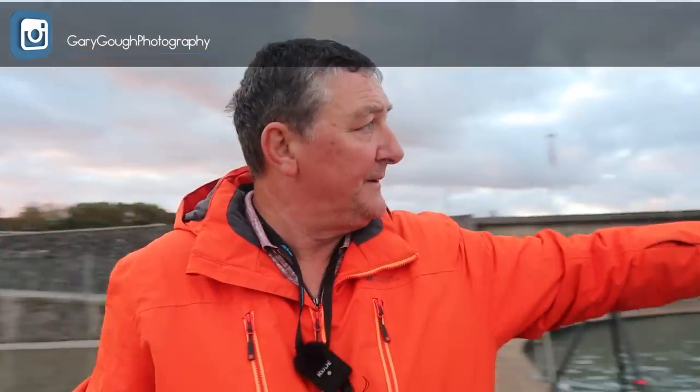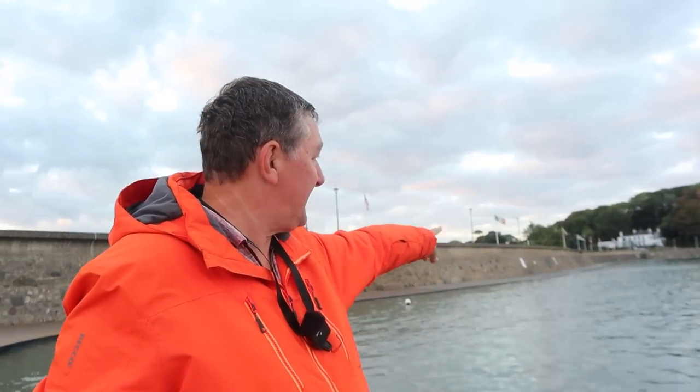Something else I forgot to mention, there's almost like a child's swimming pool area that's carved out, and that's got some nice little walkways. Those little walkways might prove to be interesting as well. In actual fact, while the tide is still high, I might go over there and experiment with a few compositions now.